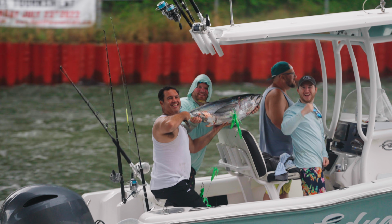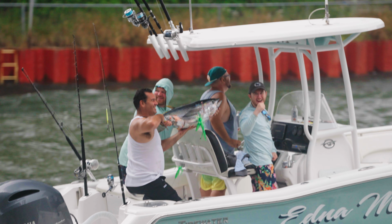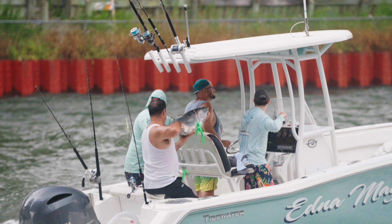Looks like our crew here had a nice catch offshore and now they're headed home for some lunch. I can almost smell the fish frying from here.